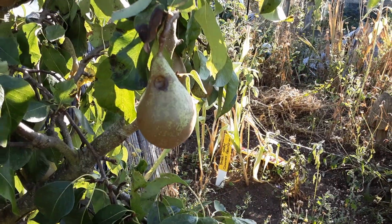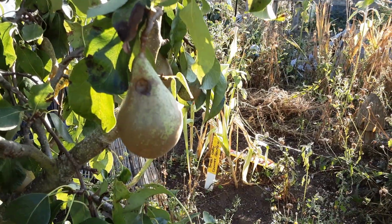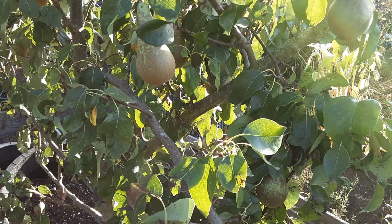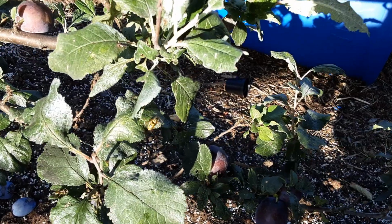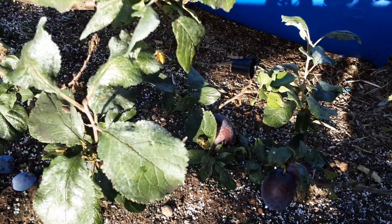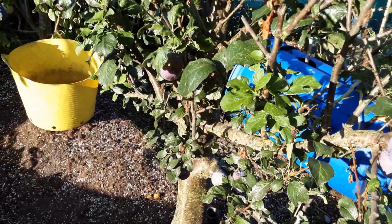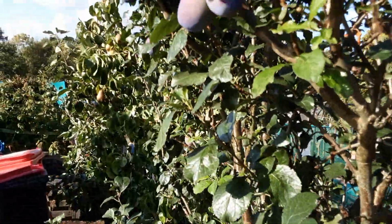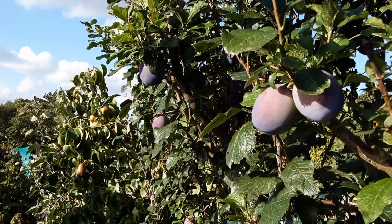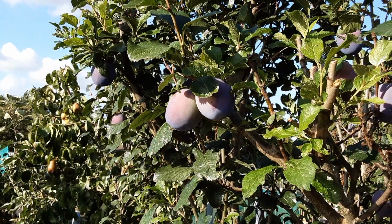You can always tell when the fruit is probably about 2 or 3 weeks away from being ready. The wasps are helping themselves. As you can see, they're hovering around the plums. I found a couple of plums on the floor, and to be fair, they're not far off from being ready, so I think I'd rather take them early than let them be eaten.